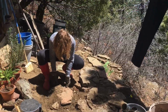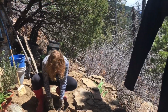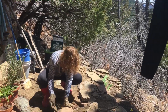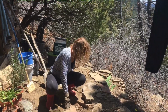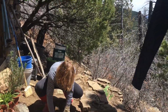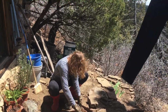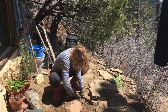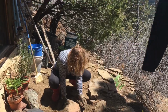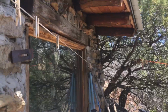We get to play in the dirt. That makes me happy. We get to hang out outside and just do all the things that people wish they had time to do regularly on a daily basis without having to worry about the stresses of utility bills and rent and insurances and all kinds of other things that are required to live in mainstream on-grid society. So hope you enjoyed the tour.